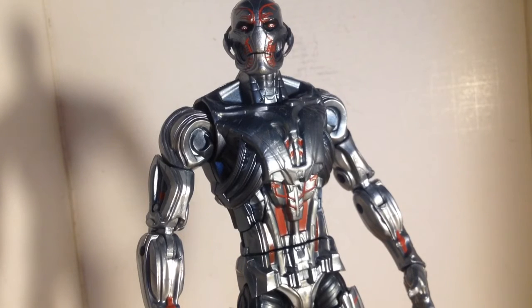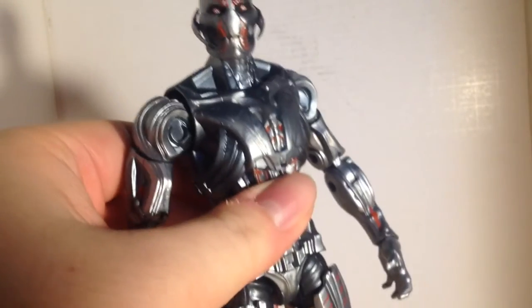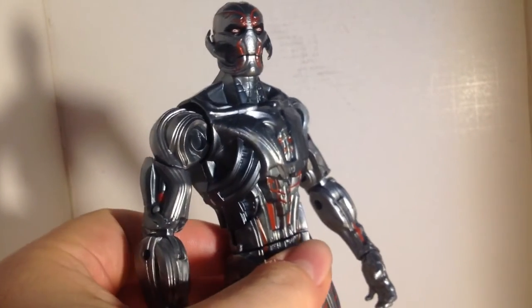It's really awesome to have this guy, and he is really worth getting if you can find him online for a good price, because he's still in stock pretty much everywhere.